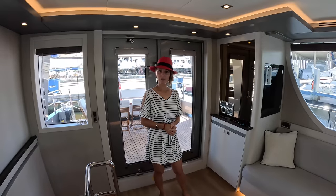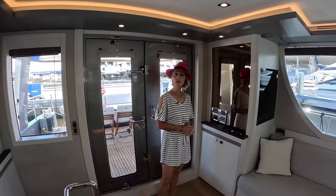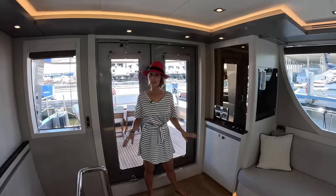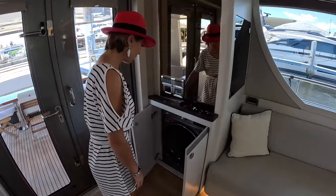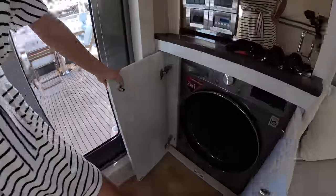Speaking of cool features, new floor, one of the items which we mentioned earlier, the whole shipyard period. Actually, the whole boat has brand new wooden floors. The whole thing? The whole thing. Wow, really cool. Okay, there's some switches here. Oh, it's labeled washing machine. A washer and dryer combo.